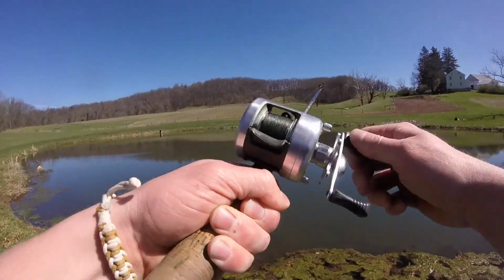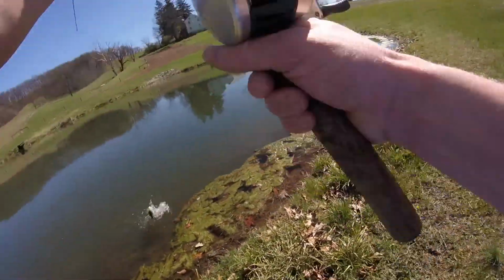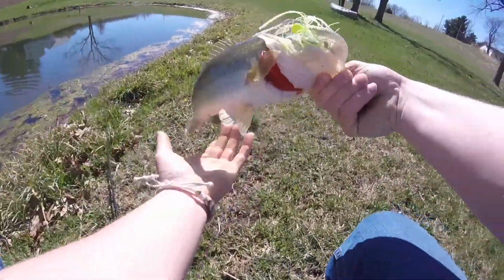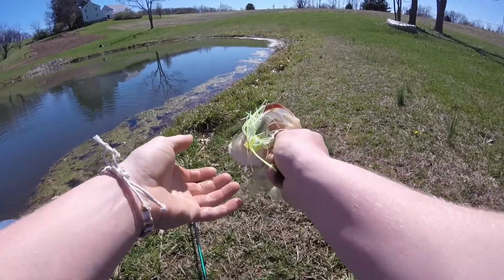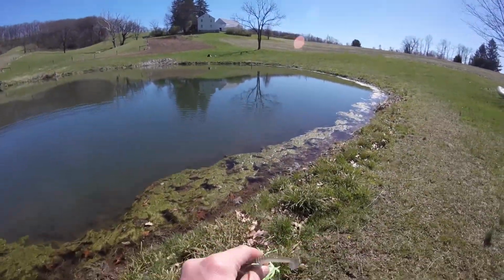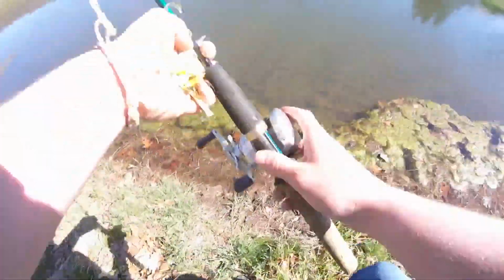Little bass on the chatterbait. There's a follower right there. Dang. All right. Bass number 1 on that chatterbait. There he is. Let me see if I can pitch back in and get him. All right. Put this guy back in. See if I can get his buddy here.